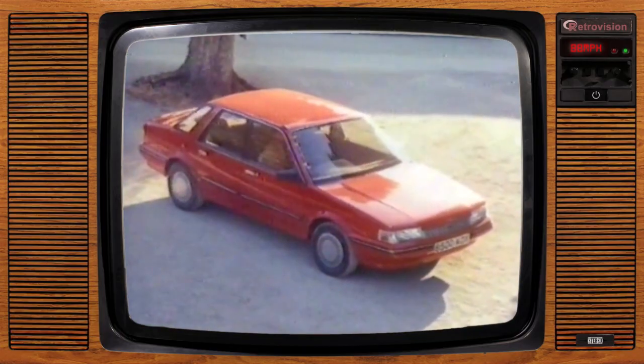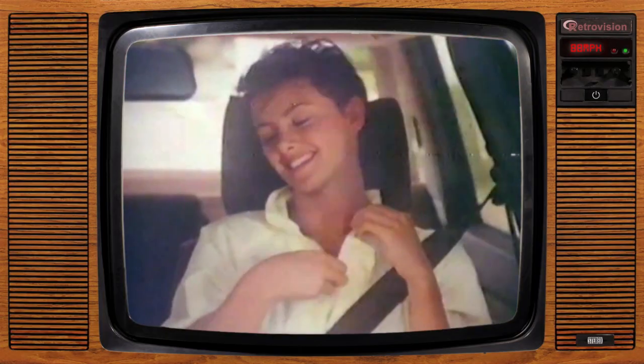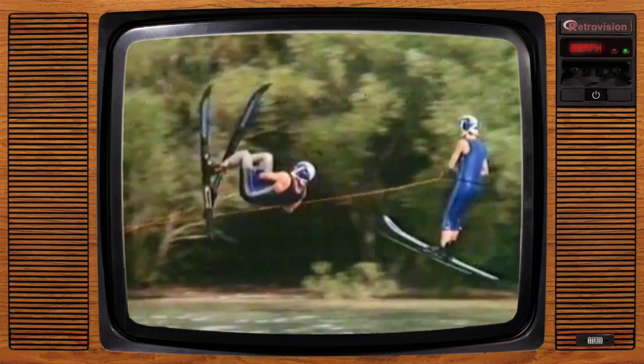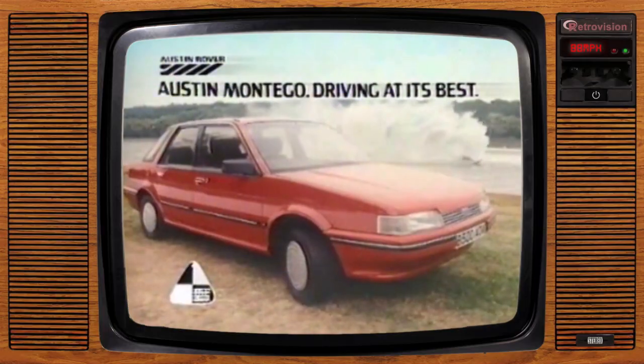In 1984, the Austin Montego was the first car ever to be selected for the Design Center. Come and test drive the stylish 1985 Montegos. Austin Montego, driving at its best.